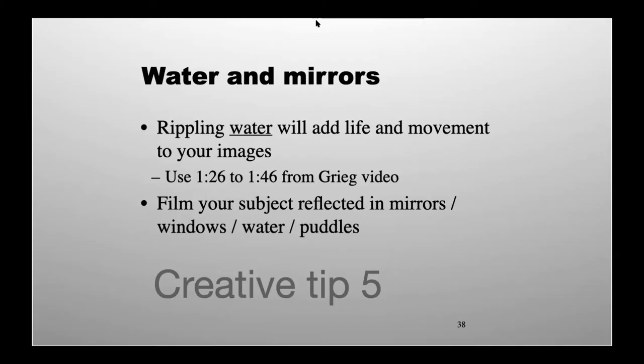Another trick I like to use is filming things in reflection. So instead of filming a building, you film a reflection of that building in a puddle or a lake. Another technique is to shoot something from a distance so the building is reflected. You've got the vertical of the building and the reverse of that building reflected in the lake. So water and mirrors are really interesting ways to get interesting images.